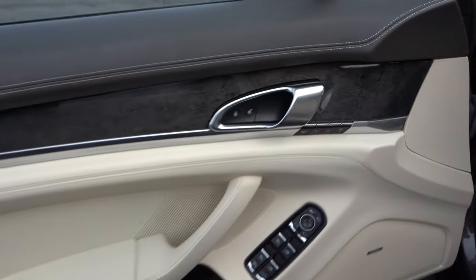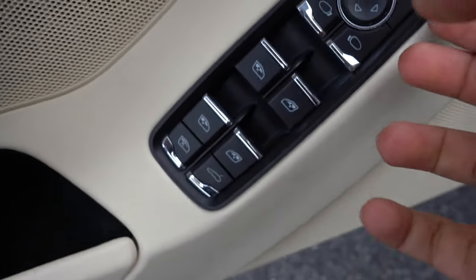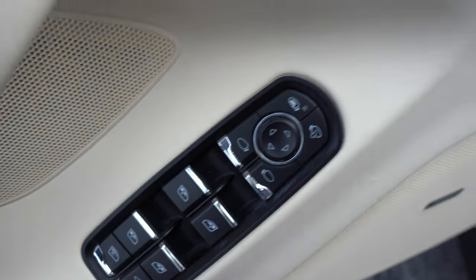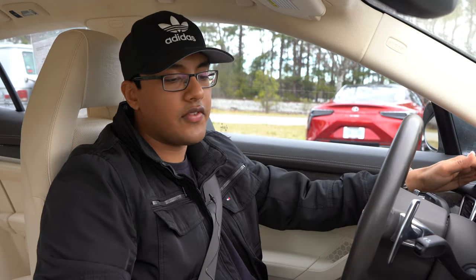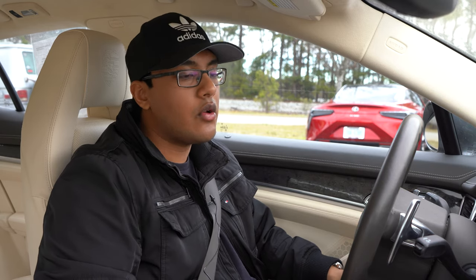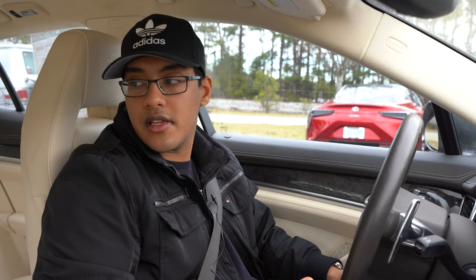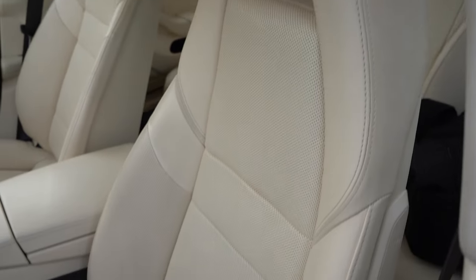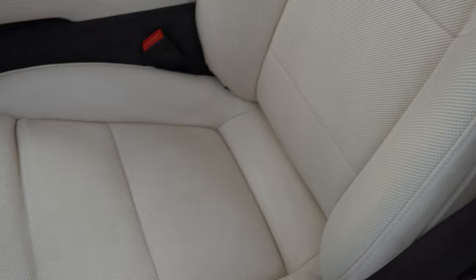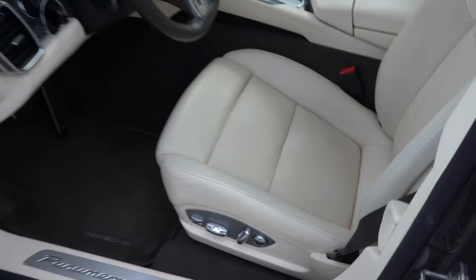There's a few chintzy bits here, like the window switches. That plastic bit is a little bit loose here. That's really the only drawback I found with this interior space, but everything else has a nice rock solid feel to it. Nothing is creaking or rattling with this particular vehicle. And usually these Porsche products don't, as long as you keep up with it. This is the ivory cream type of interior, and whoever had this vehicle before took pretty nice care of it because it's not torn up or completely stained or anything like that. It's actually in very good condition.